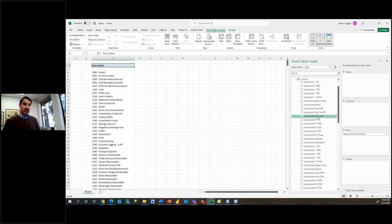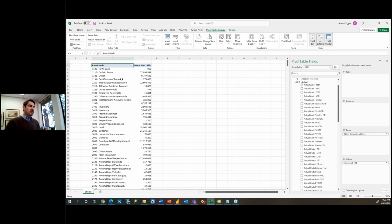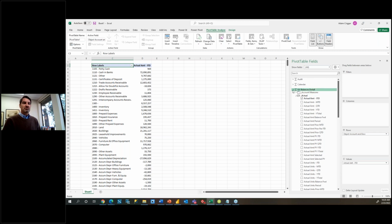So if I wanted to do a balance sheet, I want to grab this actual amount inception to date calc. That's basically from the beginning of time. That's how the balance sheet calcs work. So I'm just going to drag that in. So within 2 clicks, we've got our object account, we've got our inception to date amount. You might be wondering, okay, well, what's it calculating inception to date based on? So we need to give it a time element to that.